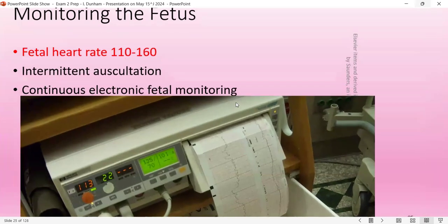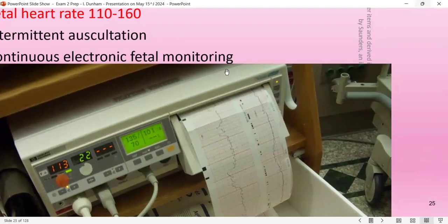And here, let me show you. Let me make this a little bit bigger for you. It's a prime example of a continuous monitor. This is Hewlett Packard. So here your baby's heart rate is 113. Okay, again, it's within the norm. Here, this gives you the resting tone. Remember I told you the resting tone in between each contraction? It should be around 20, but 22 is okay.